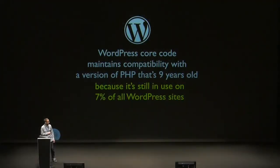But for the same reason, WordPress also maintains compatibility with old versions of PHP, 5.2. This is a version of PHP that was over 9 years old now. And the reason we still support it is because actually over 7% of WordPress sites across the whole world still run on PHP 5.2. So the flip side of maintaining this backwards compatibility is that much of the code in WordPress is old, because it can be difficult to modernize old code while maintaining backwards compatibility.